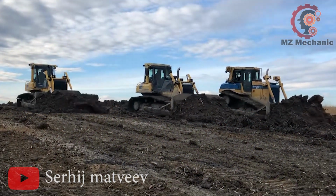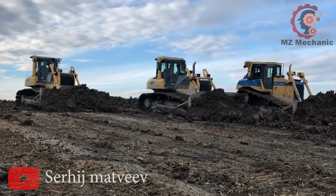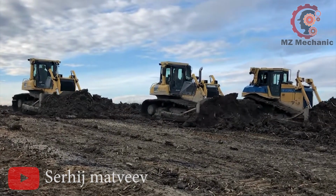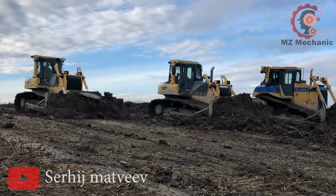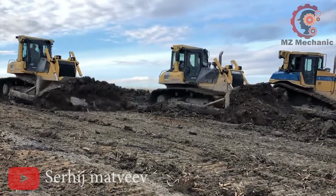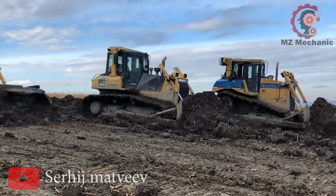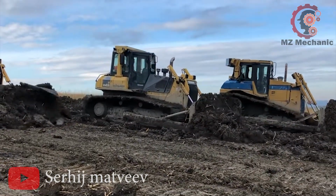Number 6. The Sany D6R, the bulldozer with the power to turn mountains into molehills and the fitness of a ballet dancer. With a power source boasting 110 kW, 150 HP, it's like the rock star of the construction world, cranking up the volume to 11.